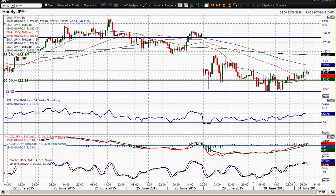Certainly if we can trade consistently above that 122.60, 122.70 level, which it seems to be testing at the moment, and that would also take you consistently above these near-term hourly moving averages, which again would be indicative of showing active support coming in and an improvement in sentiment. So that is what we're looking at.